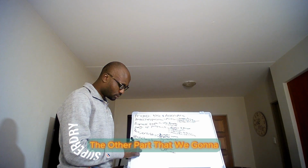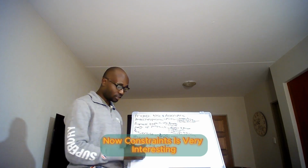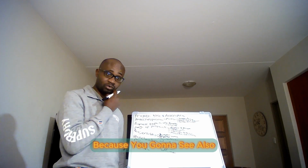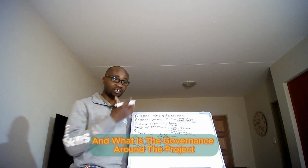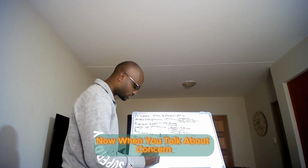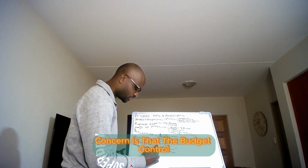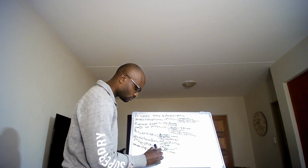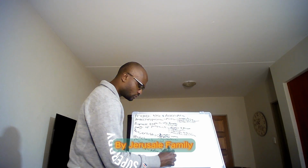The other part that we're going to focus on is the constraints. Now, constraints is very interesting because you're going to see also who's got the power to say what and what is the governance around the project in the overview. Now, when you talk about constraints, this is when you're going to talk about the project constraint that the budget control is going to be done by the Johnson family.